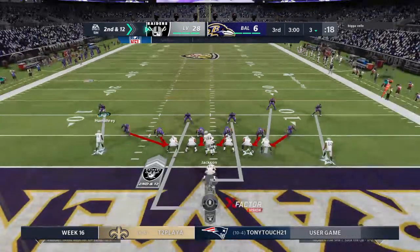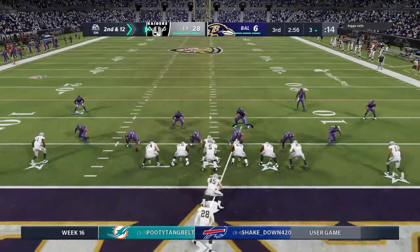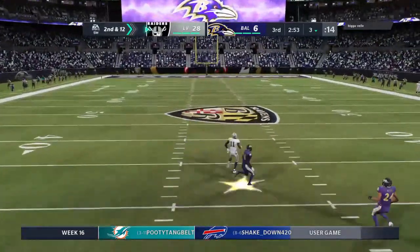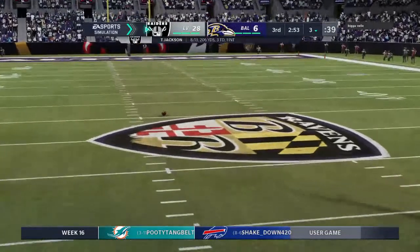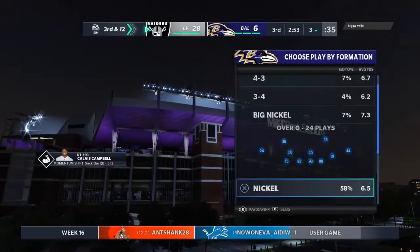First play of the drive goes the wrong way. Here's 2nd and 12. Jackson now down around his goal line. And this one is incomplete. Henry Ruggs, the intended receiver. But now it'll be 3rd down.